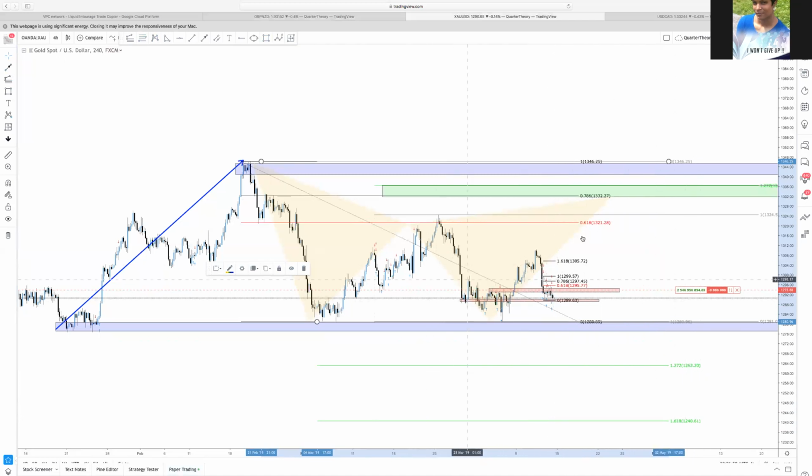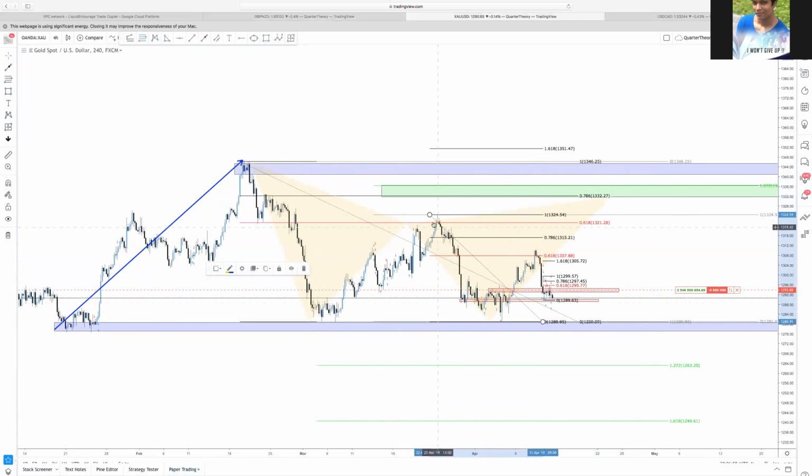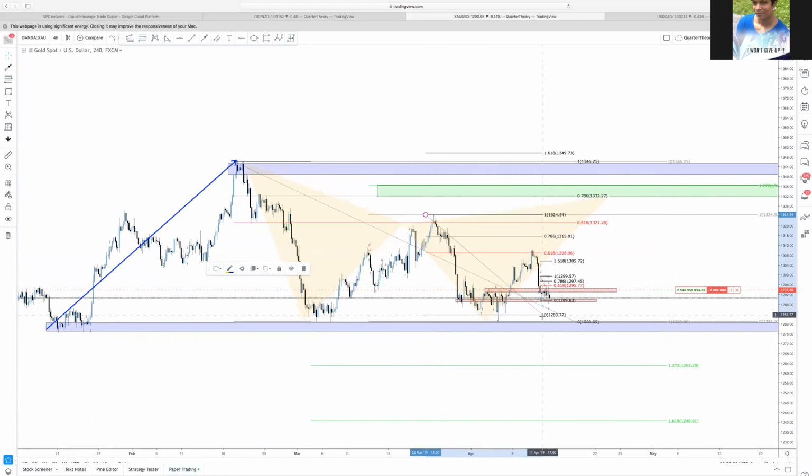So that's what I'm waiting for. This actually could be a harmonic as well. You see how it works? You have harmonics in harmonics. So if we don't break this B point here, this harmonic is not going to play out. So we're looking at another Gartley pattern. Here is 61.8, here is 78.6, and most likely it's going to fall.